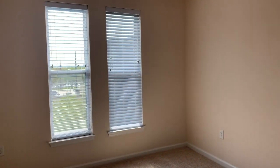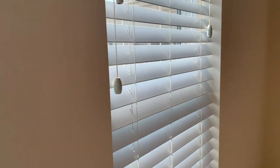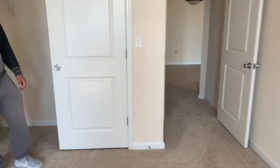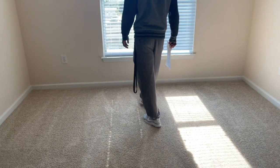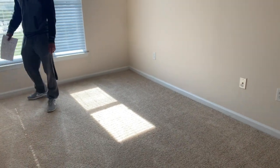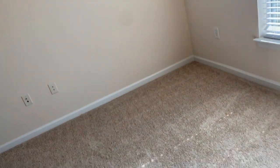I was thinking about that. That's weird though, how they got two windows before the other one had, it was one big window. But we still facing the courtyard. Nice big closet. This one. Which side do you want your desk on? Maybe this. I don't know, it doesn't matter to me. But the way my desk is gonna be, I want to sit this way.